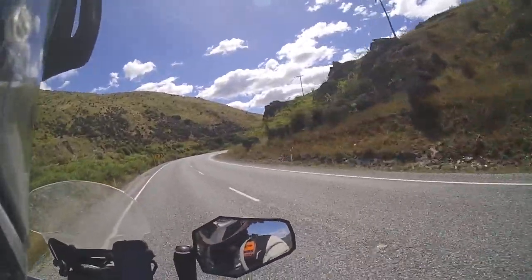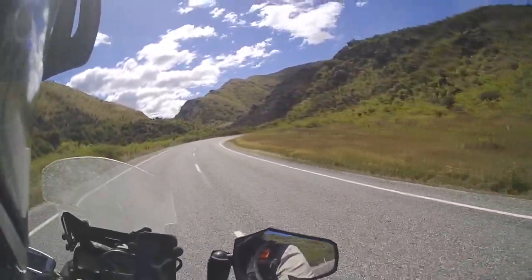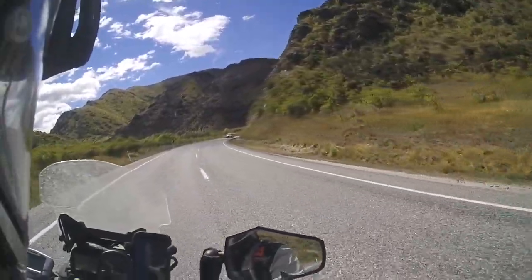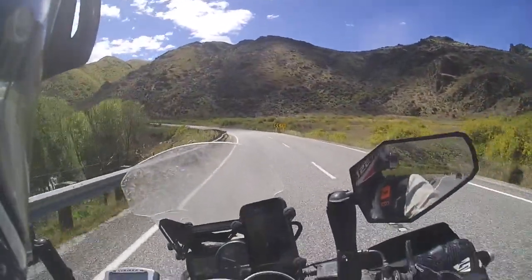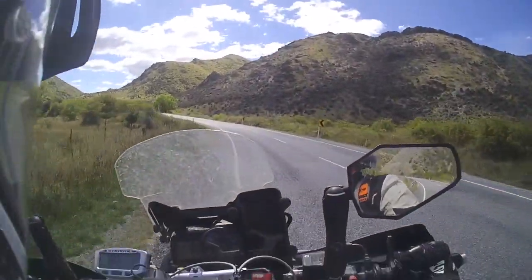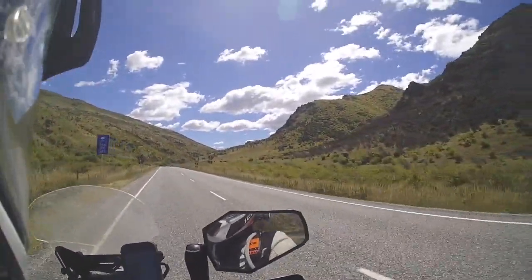This road's so good. I actually feel like I'm breaking in my front tyre now, because before it was just kind of straight roads, pretty much upright. I'm still taking it easy because I'm aware that I've got so much weight on the back. The front might be a little light. And I've only done 120 k's on it, so not scrubbed in yet.